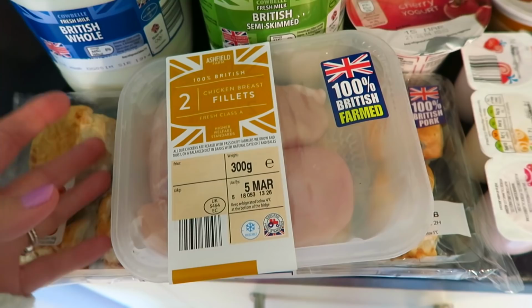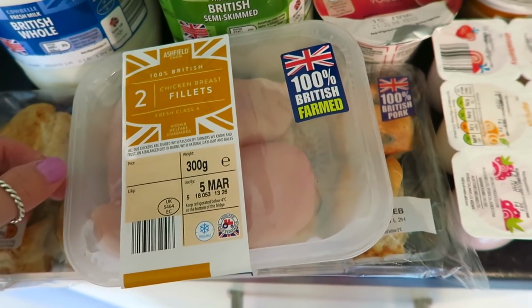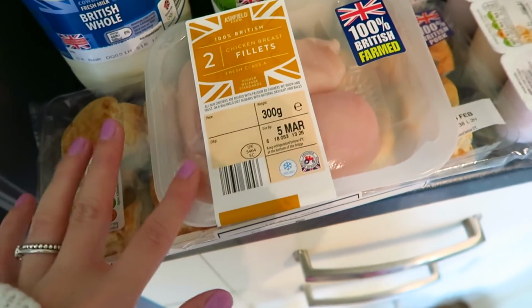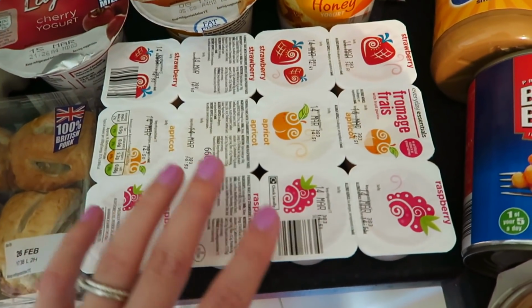This is how I do my food shop so cheap. Neil eats processed food, we eat fresh food, and I only get two, so that's like £1.70 I think for the packet. Yogurts this week, P ran out, so I've got her yogurts.